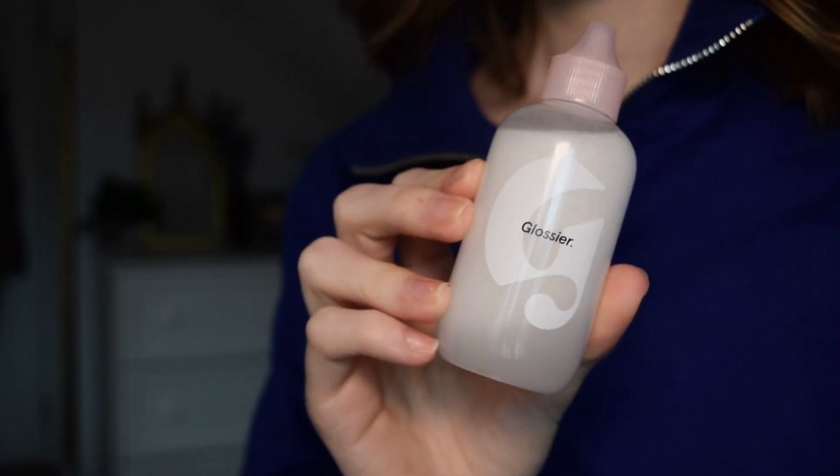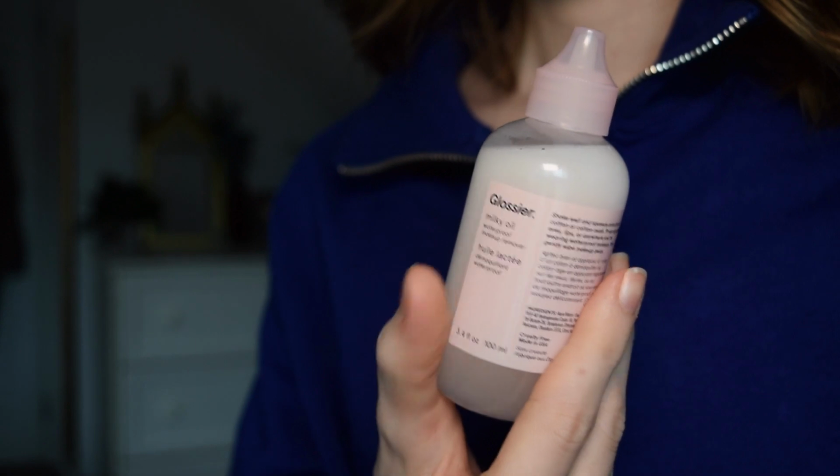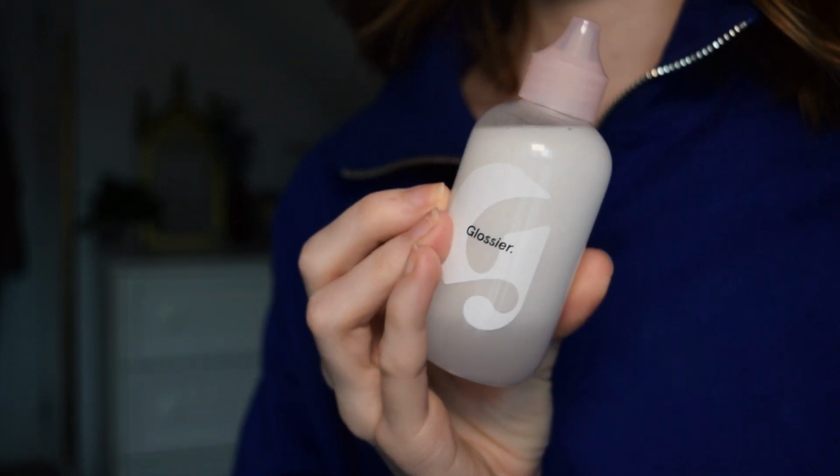Now this is their waterproof makeup remover. I think it's supposed to be a mix of oil and micellar water. It's cruelty-free, made in the US, it's all Glossier products. I think the packaging is freaking adorable. I love that it has a little spout, so it's very easy to squeeze onto a cotton pad or cotton round, whatever you want to call it.